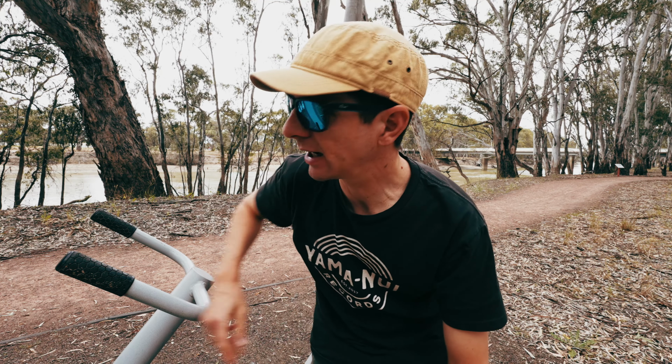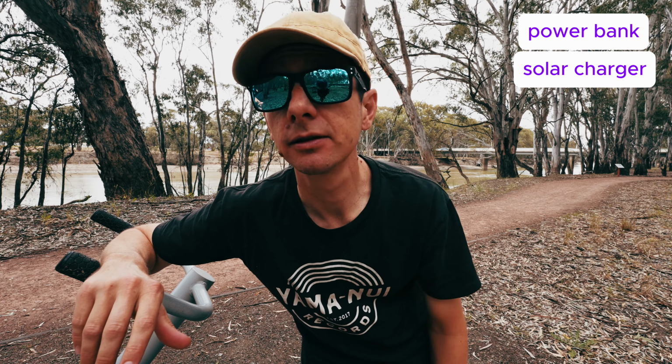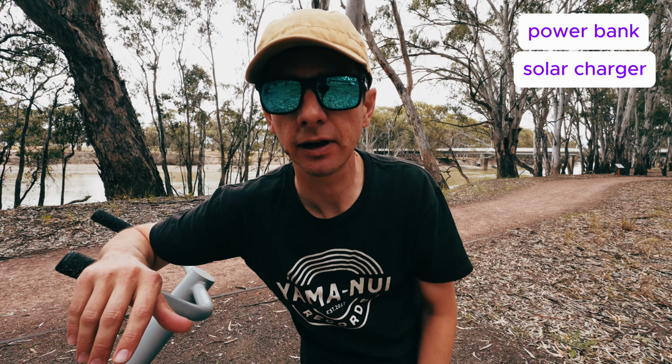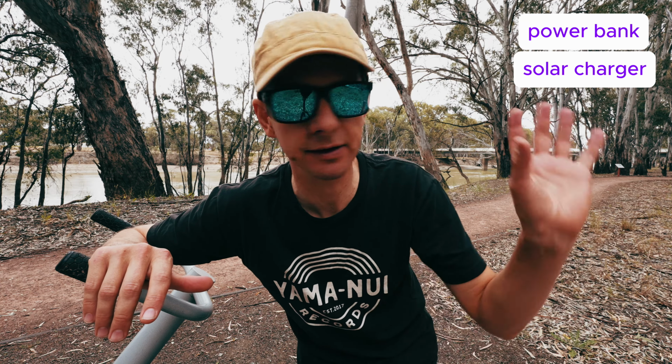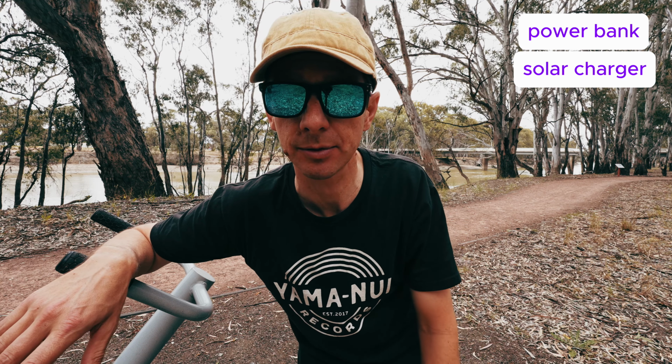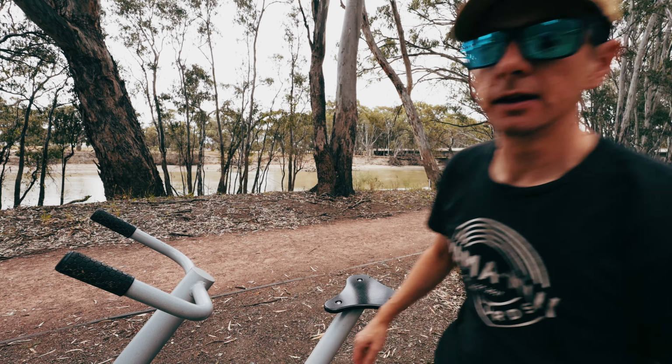Okay, number 3 is having multiple ways that you can charge your phone, because this is something that we rely on so much. But if you have a power bank or even a solar powered charging power bank, it's really helpful because you can sort of get yourself charged up if the car for some reason stops, or you're in the middle of nowhere and you can't charge up. So that's number 3.